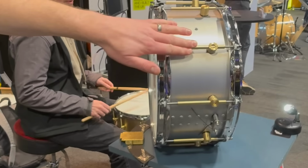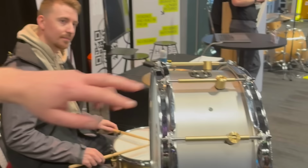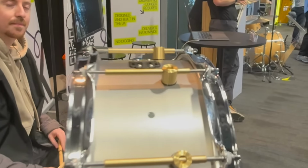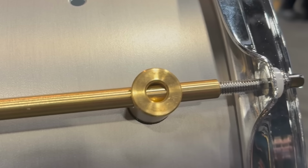Like I make all the lugs myself, make the shells myself. The only things we don't make are the hoops and the throw-offs. So, do you turn these lugs yourself then? I do. Yeah. Wow. That's impressive.